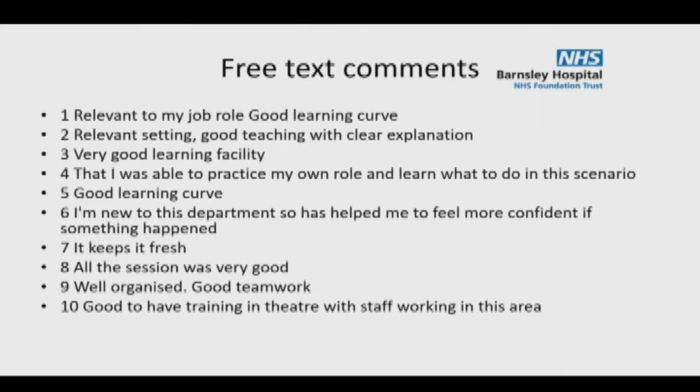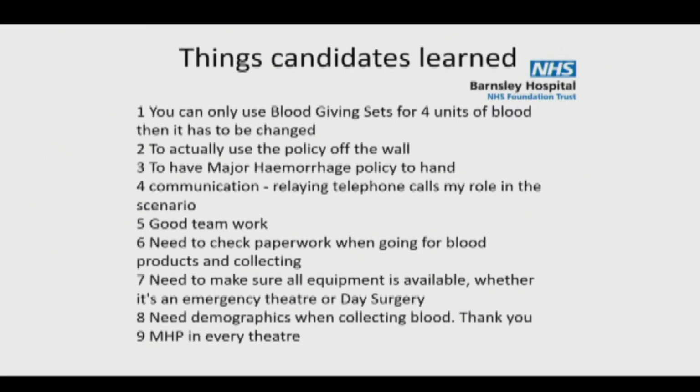Some free text comments, which I think is the best part of a feedback form. I think you gain an awful lot more to help you evolve in making future scenarios from this. A lot of people were saying it made them better practiced in their own role, and the thing there about being new to the department, that also is really good because they were given a role and they felt more integrated into the team as a whole. Again, helping with the flattening of hierarchy is a really good thing to be doing.